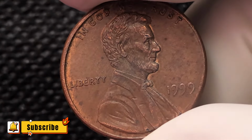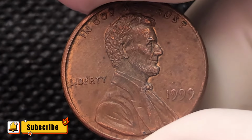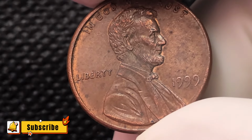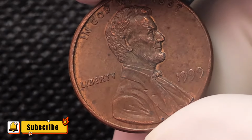Imagine pulling a 1999 penny from a junk drawer and seeing that Lincoln's head is drifting off to the side, with part of the reverse completely blank. It looks like a factory defect, and it is, but instead of being worthless, it might be worth hundreds of dollars. Now let's talk about something even weirder.